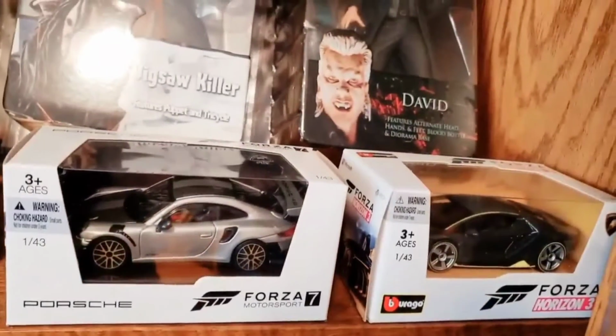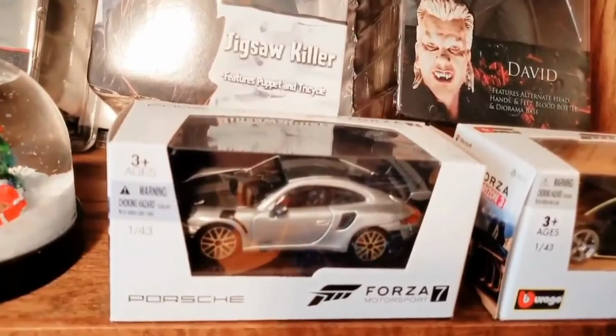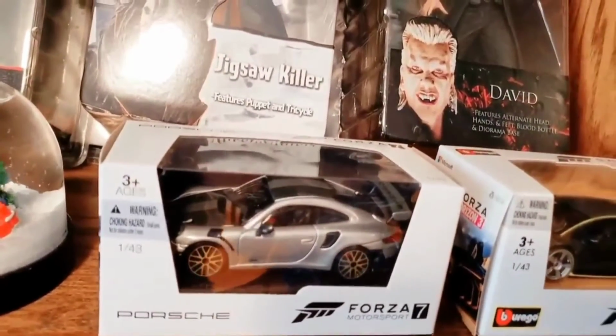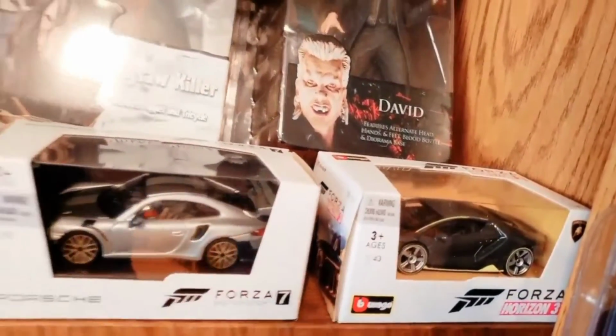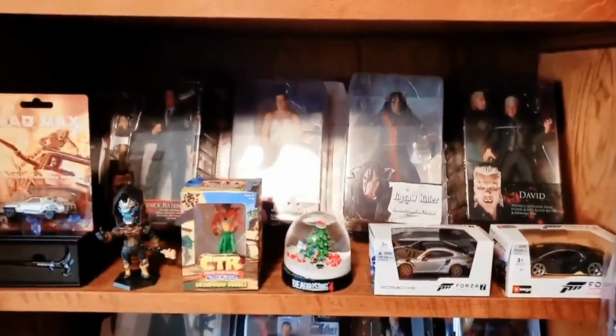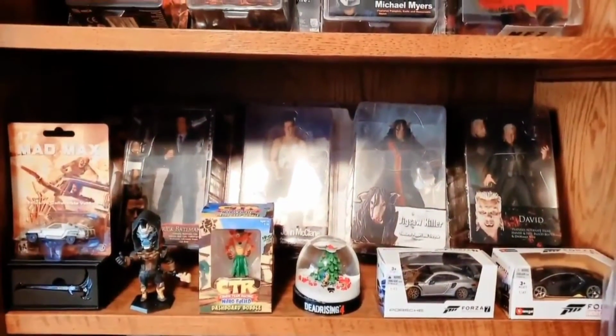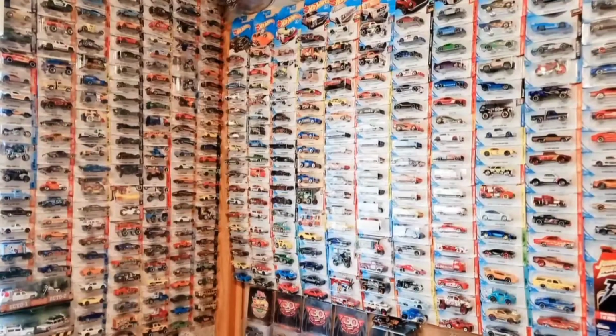And there's a couple of cars from Forza. This is a Porsche from Forza 7 Motorsport, again given away when the video game came out to people who pre-ordered it. And there's a Lamborghini from Forza Horizon 3. And that concludes all the action figures. Now let's start taking a look at the die cast in the room.